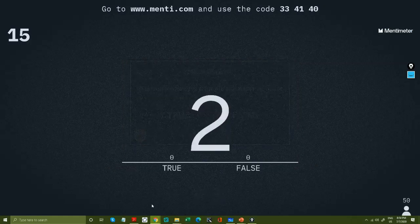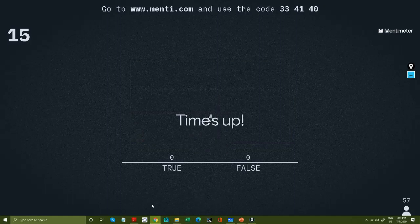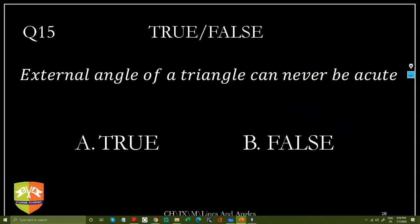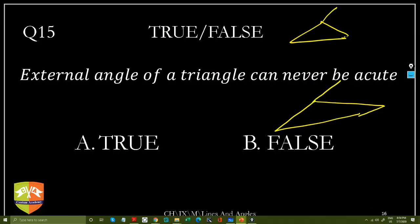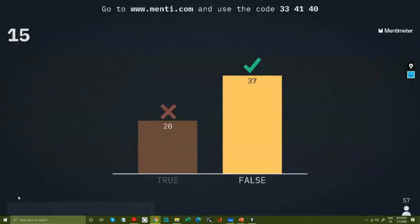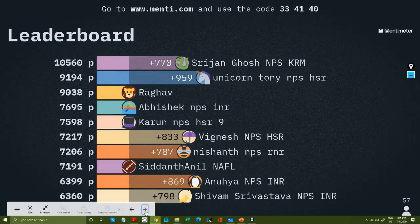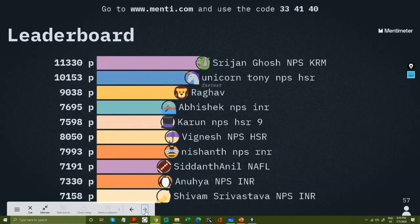An exterior angle is an external angle. Okay, that statement was false. Good. Yes, they can be acute as well. Why? You can see many cases. If the sum of the interior opposite angles... let's say this is a bad drawing. Wait, let me draw an obtuse angle triangle. So this is an acute angle, right? Let's say this is greater than 90. So this angle, which is the sum of this plus this, is less than 90. So it can be acute. Okay, next question on the board.